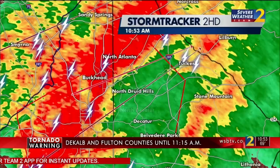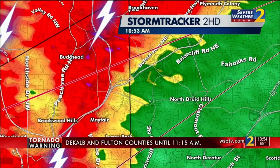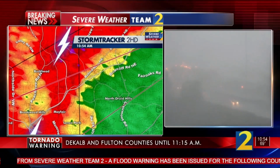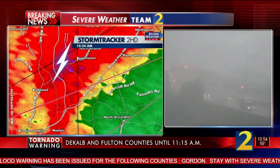I want to take a look and mention some streets where the area of rotation generally is along, basically right along Buford Highway, right along 85. As you head north and east out of town, these are areas where we do still have that possibility of rotation and a storm that could produce a tornado, or could again produce a tornado. So along Briarcliff Road, along Fair Oaks Road, La Vista Road, Cheshire Bridge, as you make your way up toward Claremont Road, these are all areas that are under this tornado warning.